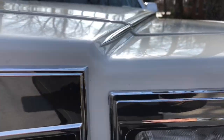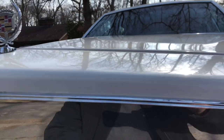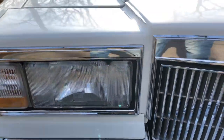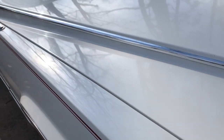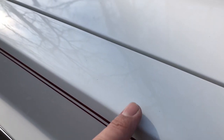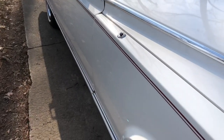The nose end of these cars, you're going to have a tiny little speck here and there. Just full disclosure. A couple spots. And this is stuff that could be corrected. Maybe the tiniest surface scratch there. There's not a lot of flaws.